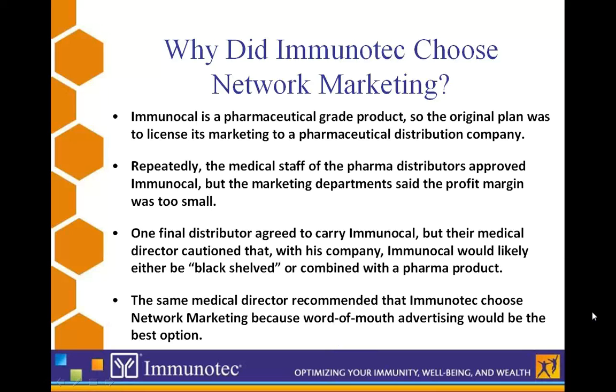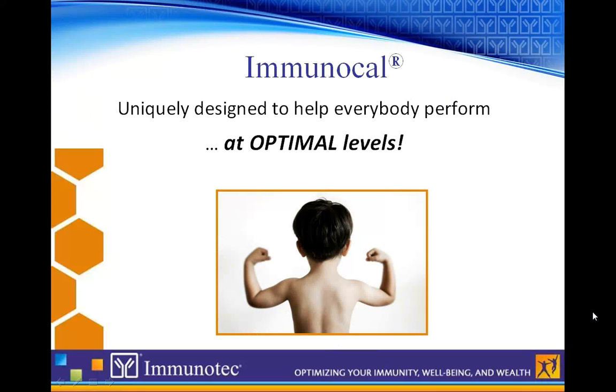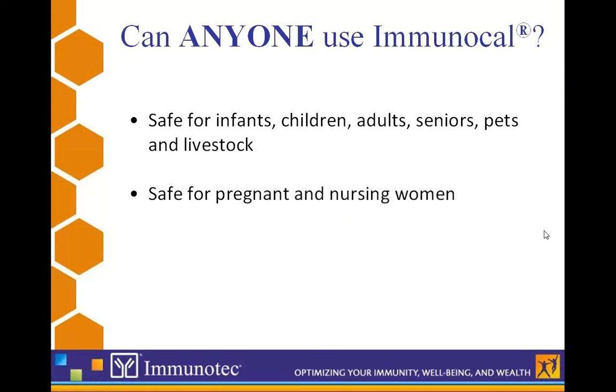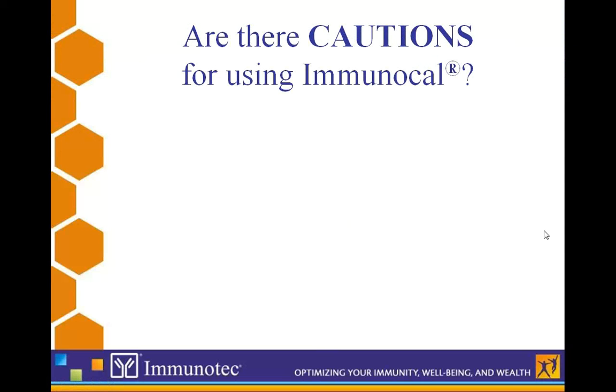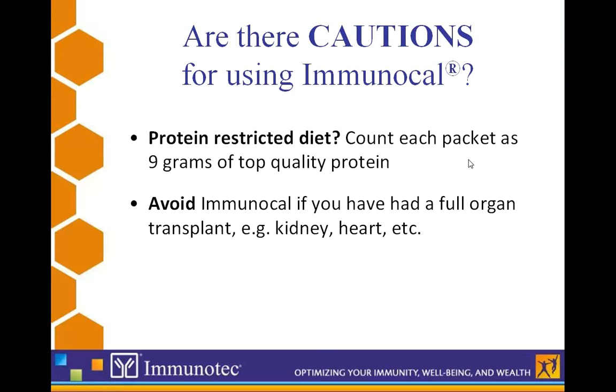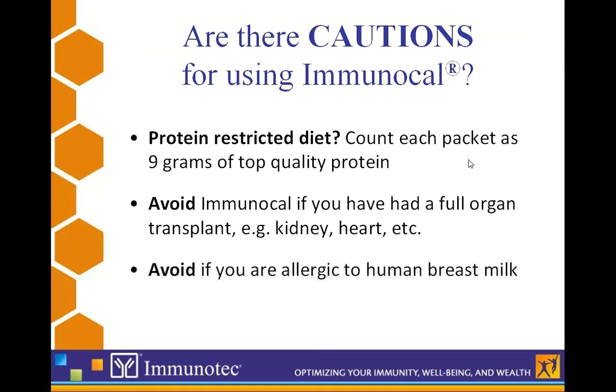Pretty interesting story. So, Immunocal is uniquely designed to help people perform at optimal levels, people, as you can see, of any age. So maybe just a quick Q&A. It's safe for people of all ages and also animals, pregnant and nursing moms. The only cautions: if you're on a protein-restricted diet, you just need to count the protein in this product as part of your protein. You want to avoid it or be very cautious with Immunocal if you've had a full organ transplant, like a liver or kidney, that kind of thing.